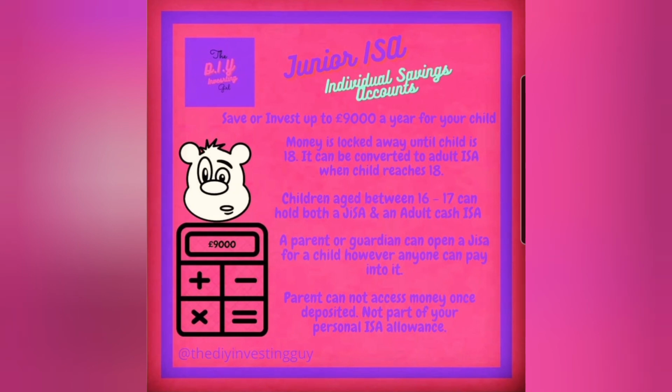A parent or a guardian can open a JISA for a child, however, anyone can pay into it. So I've opened one for my daughter, but grandparents, friends, relatives, you can give them the details and they can pay into it. They can't do anything else, but they can just make a deposit into the account for you. As a parent, you cannot access the money once deposited. It's not part of your overall £20,000 ISA allowance. So that's good. And it's also good to get your children involved in the investment part of it, so they understand and see their money grow over time. And it will probably encourage them to save more when they get to 18 and convert it into an adult ISA, and not touch their investments too much.